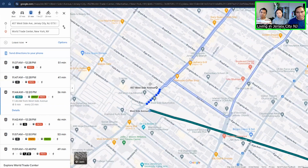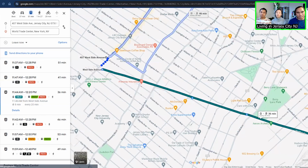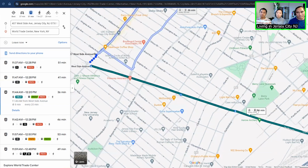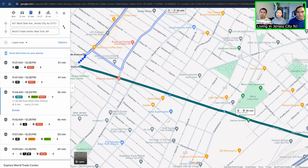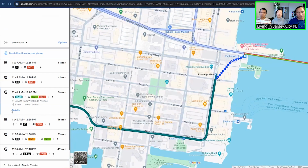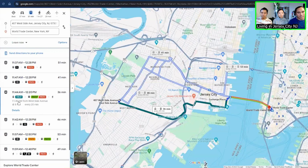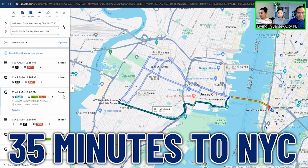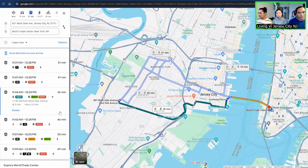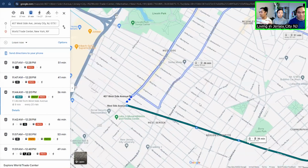So if you see on the map here where the green line is, you can see that the train ride from Westside is about 35, 36 minutes into downtown, and takes you to Exchange Place, which goes to the PATH station to New York. So a 5-minute commute. And all in, if you take the light rail station, it's about 35 minutes to New York. Some might even say that it's shorter than driving to New York. So it was definitely one of the best ways to get there.